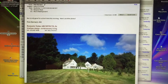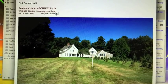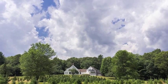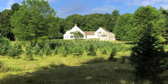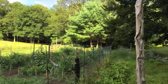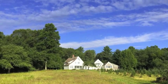Every time Ben would leave the office, even for a little while, I would get a text message or an email telling me to run over because the coast was clear. I would go over to the farm and take photos from different times of day and different angles, looking for the perfect images. Ultimately, I settled on this angle, which became the subject of the final painting.